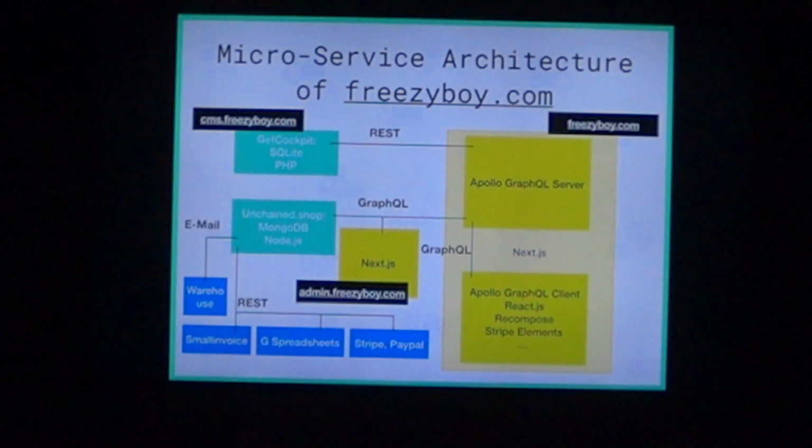When you look at the left side, you see our shop. It's built with MongoDB and Node.js, and we have some systems integrated for this project. One is Small Invoice. They provide invoicing and PDF generation, and it's pretty cool for Swiss-based companies because you have the QR-bill and stuff like this created on the invoices. Then we use Google Spreadsheets for delivery estimation, to show a user how long it takes until the product arrives at their location. And of course we use Stripe, PayPal and other payment providers for the payment stuff. And we use some automated emails that go out to the warehouse guys and provide them the information to send you the package. And that's basically it.